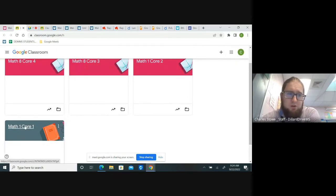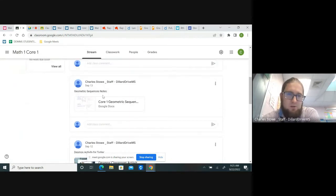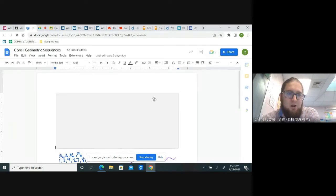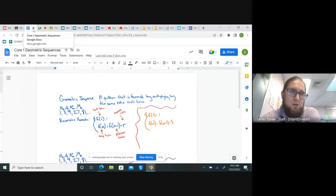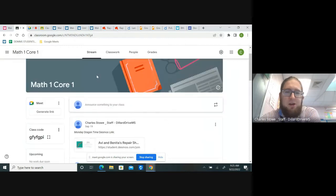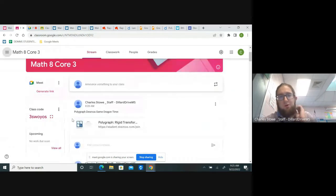So Math 1, Core 1, for example, I'll post things like we did Dragon Time, we did a Desmos. Here's notes. I like to put copies of notes on here. If I'm writing a note on here, I want to include it. So here's notes for geometric sequences that your student has access to on the classroom. Okay. And for Math 1, we're not using Google Classroom as much. Math 8, on the other hand, we will be using it more.